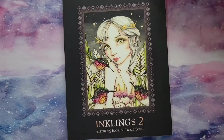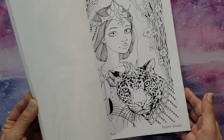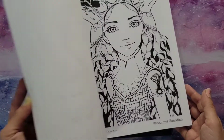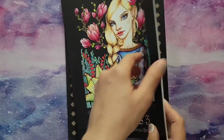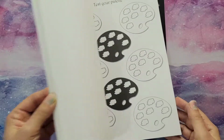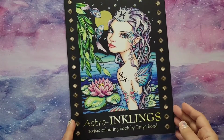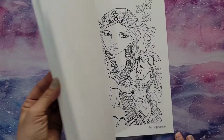This is the first one, and this is the second one. I really like these images. I wish I had time to color in all of these books. I have so many books and I haven't colored in a lot of them. This is Inklings 3. And this one is Astro Inklings. This is all astrology signs.